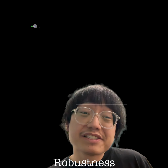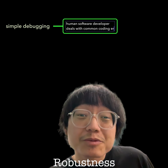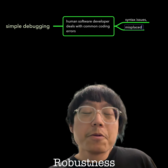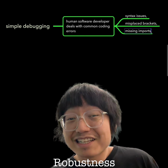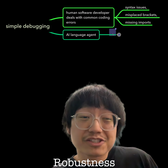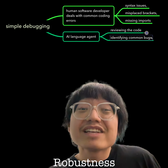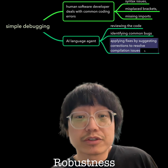The second example is simple debugging. Let's consider a software developer who frequently deals with common coding errors like syntax issues, misplaced brackets, or missing imports. An AI language agent can assist in reviewing the code, identifying common bugs, and even applying fixes by suggesting corrections to resolve the compilation issues, while not attempting complex problem solving though. This can significantly reduce the tedious aspects of fixing trivial errors.